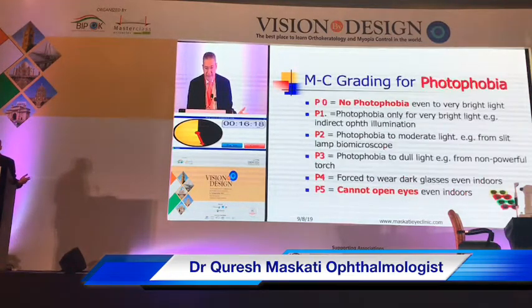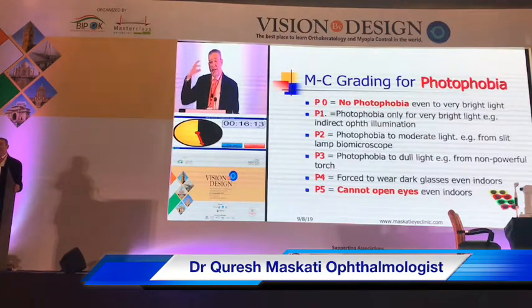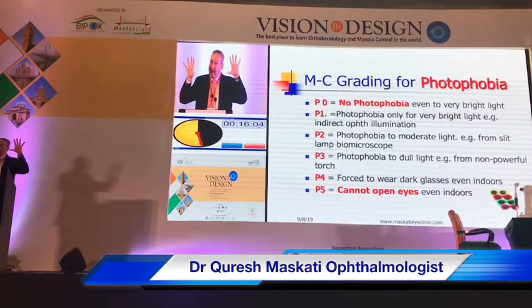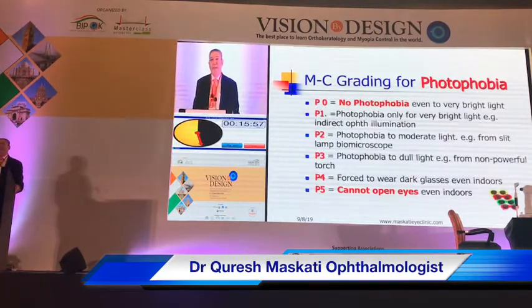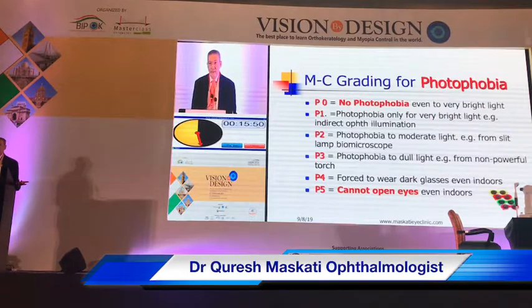For example, P0 in photophobia would be no photophobia, even to very bright light. What is the very bright light that I use? The indirect ophthalmoscope shines a very bright light onto the cornea. So if he could tolerate the indirect ophthalmoscope light coming in, it is P0, or no photophobia. Versus P5, who cannot even open the eyes indoors. So that would be the severest form of photophobia. He wants to keep his eyes closed even in ambient room light. So this is how you grade P0 to P5, and all other parameters were graded.